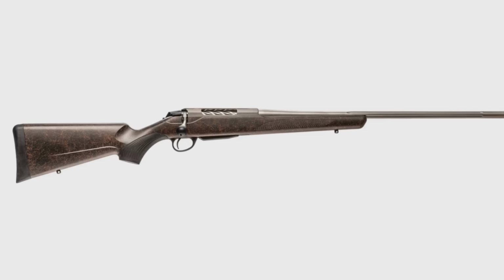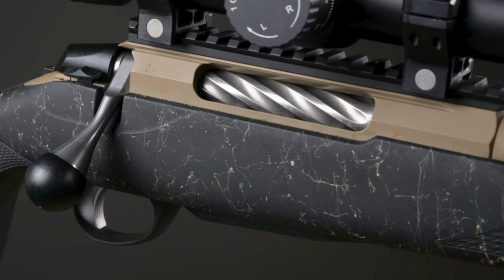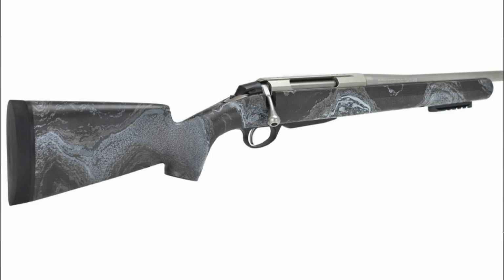Tikka actually listened to guys like me that aren't susceptible to hype, and they fixed a few things on the T3. The T3X now has a really nice steel recoil lug. It has a metal bolt shroud, a larger ejection port, a better stock, and they finally come in standard twist rates. The T3X also shoots great, especially if you bed the action into an aftermarket stock. You could buy aftermarket bottom metal and bed a T3X into an aftermarket stock, and honestly, have a better rifle than a Sako at the same price.